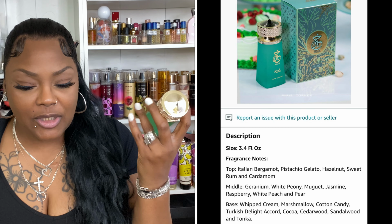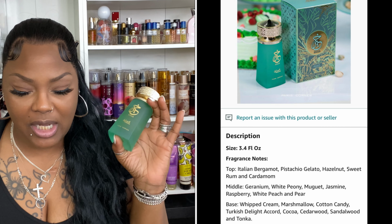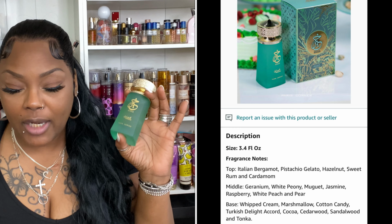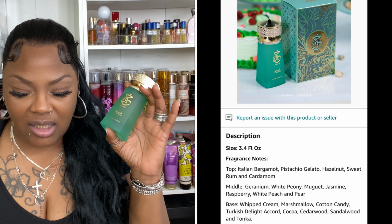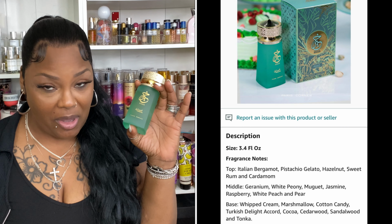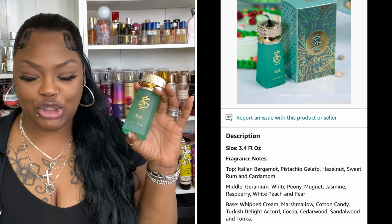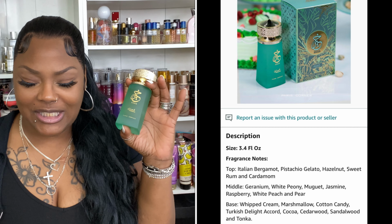What's in here as well is bergamot. The top notes are Italian bergamot, pistachio, gelato, hazelnut, sweet rum, and cardamom. The middle notes are geranium, white peony, nougat, I think, jasmine, raspberry, white peach, and pear. The base notes are, listen to this, baby, okay? Whipped cream, marshmallow, cotton candy, Turkish delight accord, cocoa, cedarwood, sandalwood, and tonka. Girl, I'm just dying with the heaven, okay? Are you serious? All of the things are in here.